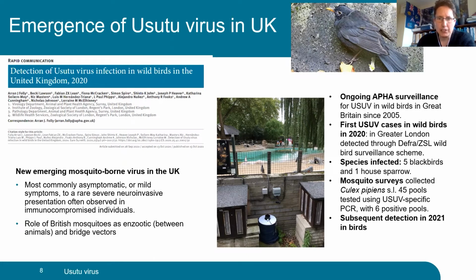And last year we detected 6 positive pools for this Usutu virus. This year there was only 1 positive bird so far and not found any evidence of the virus. So it may be just a one-off effect, but it's something to be mindful of. It's largely asymptomatic in humans, so we shouldn't be too concerned, but we do need to be aware that these things can evolve and develop. Next slide, please.